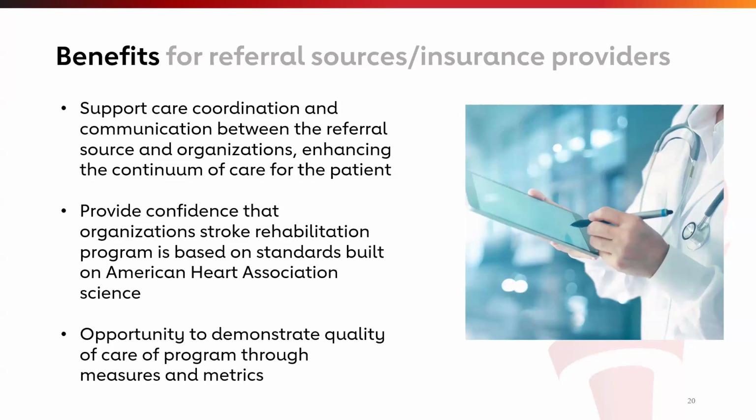And this is where, in looking at those measures and metrics, this really goes hand in hand with following the standards. How can we make sure that the system of care around stroke is truly happening? This provides the best chance for the optimal outcome for the patient across all levels of care, including the referral sources, and potentially them and even insurance providers understanding that this skilled nursing facility actually does have a stroke rehab program in place.